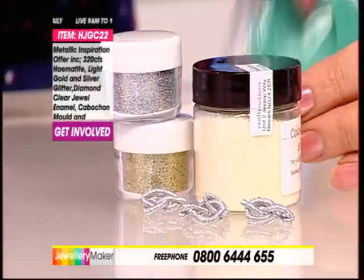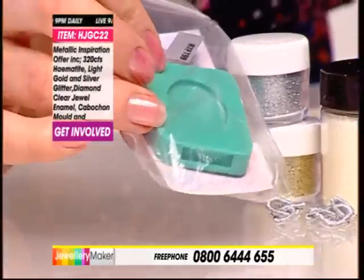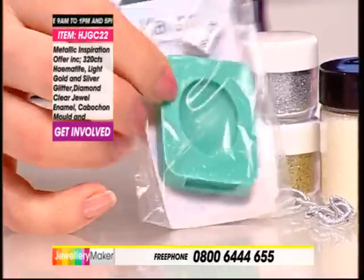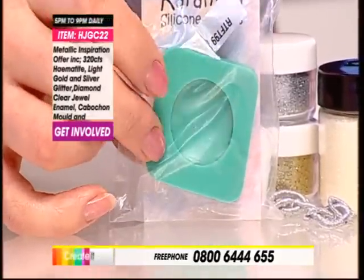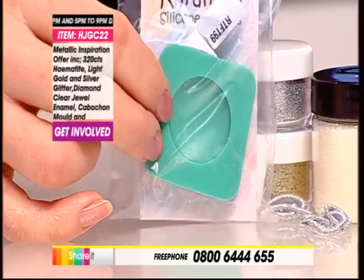Then you've got your mould in here. Now this is your silicone mould, perfect for making your enamel pieces. It's a very simple shape, but lovely to get you started perhaps with your enamel pieces. And then you've got your hematite.